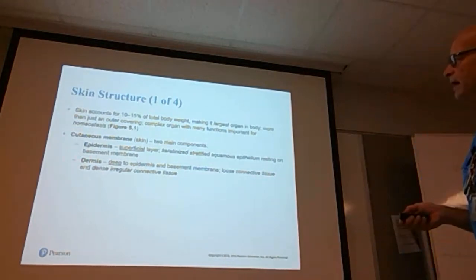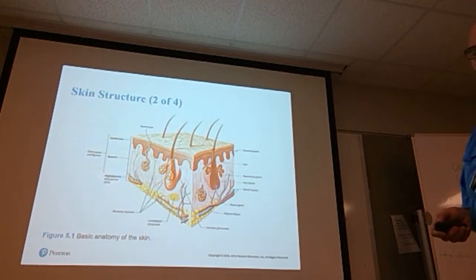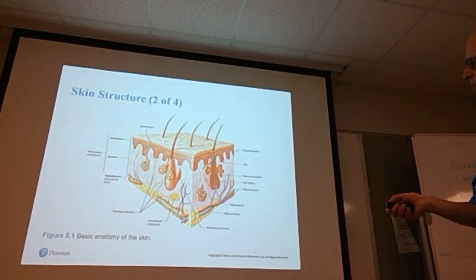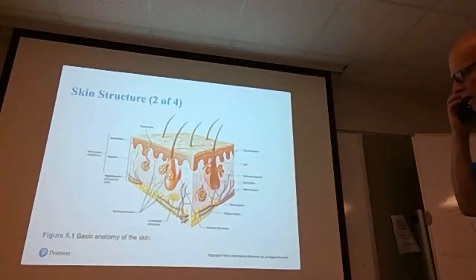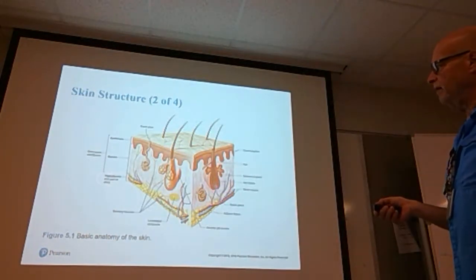So there's another layer, the hypodermal layer, not technically part of the skin. The hypodermis is here, you see that's where you see the fat layer. It's not technically part of the epidermal or the integumentary system. We mention it here just because it's there.